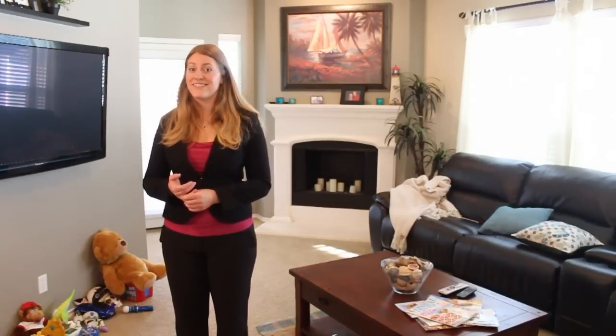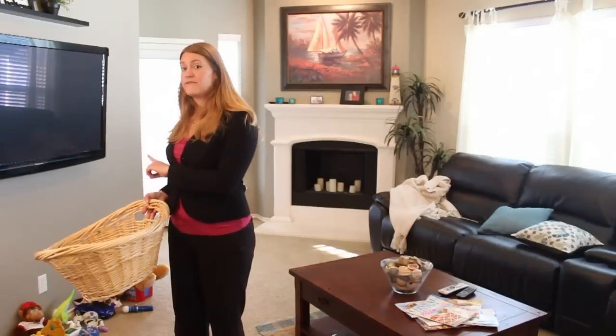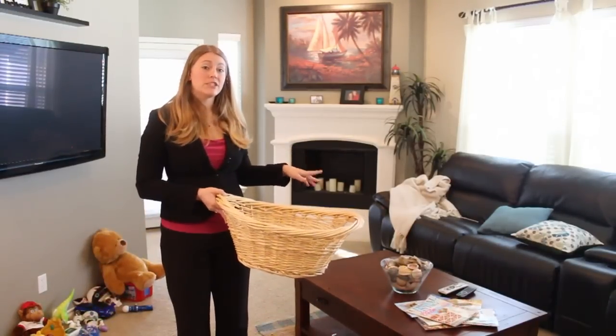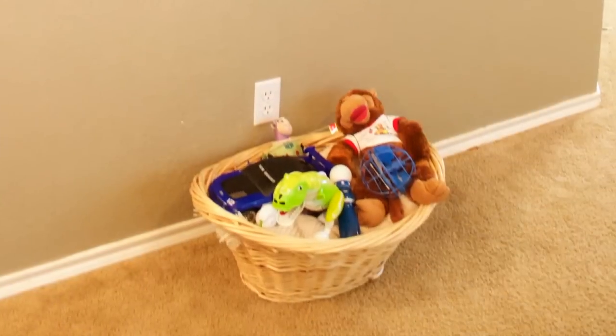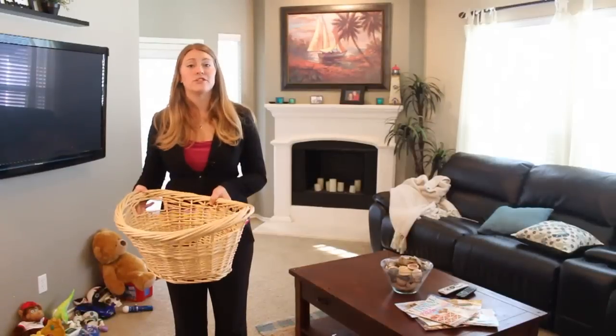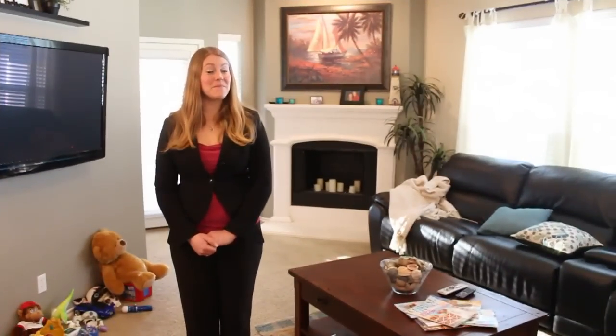So my suggestion is to take a basket, and narrow it down to your kids' favorite toys and put those in the basket. Also, if you have items like blankets, you can fold those up and put them in the basket. Then when it comes time for showings or photos, you can go ahead and hide that basket in the laundry room.